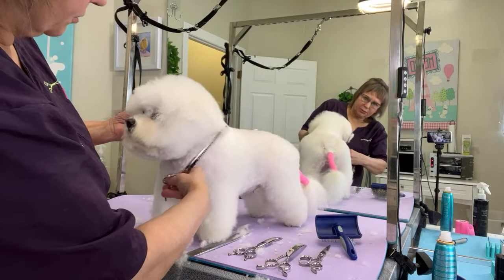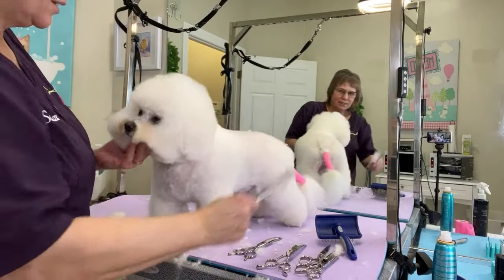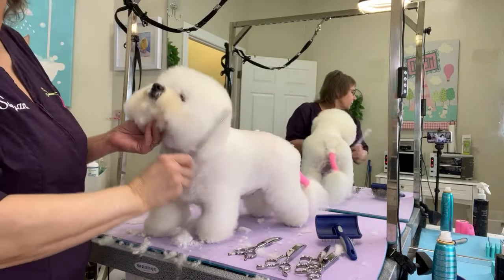If I were judging Bichons at a grooming competition, that would be the first thing I did, to pick up the ears on a Bichon and see how that head looks with the ears up.